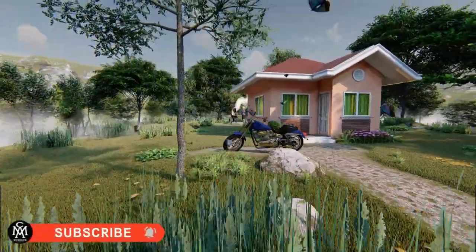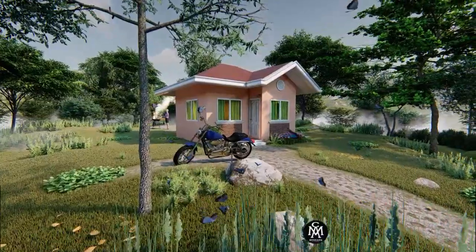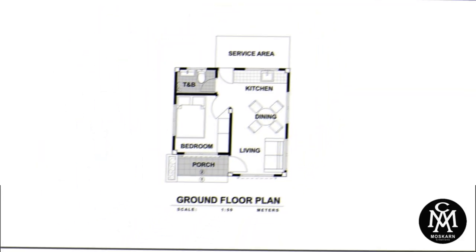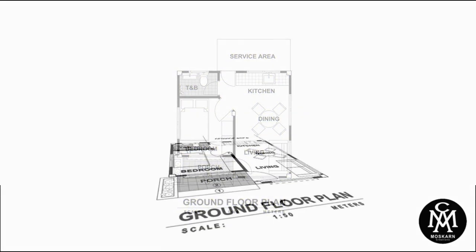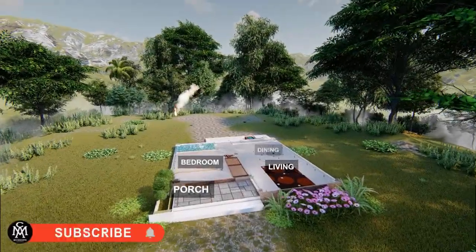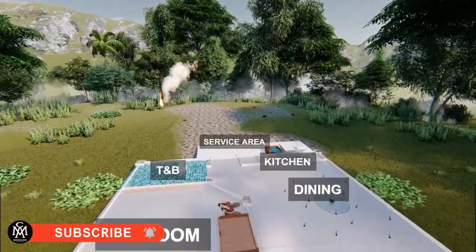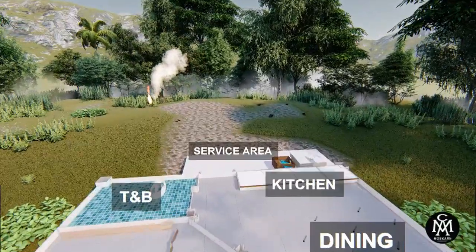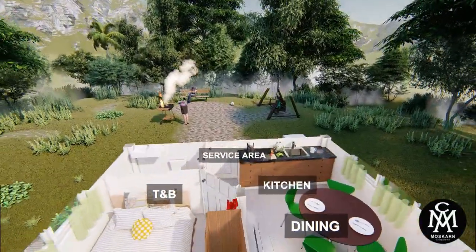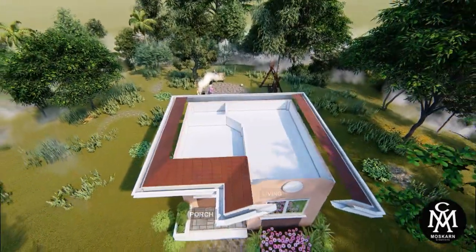This video was requested by my friend, a 5x5 meters house design. This house plan consists of porch, living, dining, kitchen, bedroom, toilet and bath, and service area. With the total floor area of 25 square meters, with the dimension of 5x5 meters.